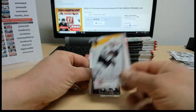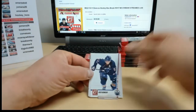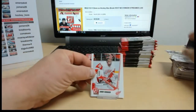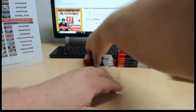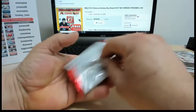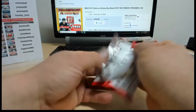Boy, this is one of my biggest pet peeves with Donruss cards, that they can't even get them all in the pack facing the same direction. Like, why is it so difficult? Alright. They should be hitting a game used or two in Donruss.